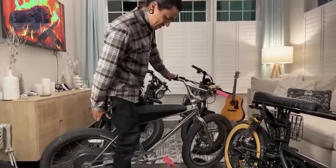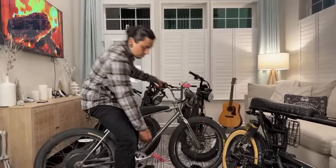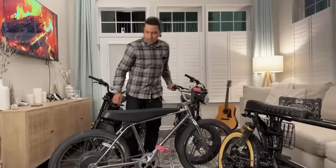That's the one thing about the kickstand on the Spark. They actually moved it back so the pedals don't get stuck on it like we do have here. I never had that problem.